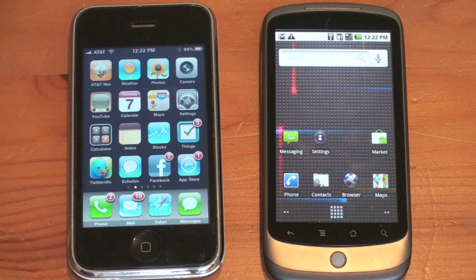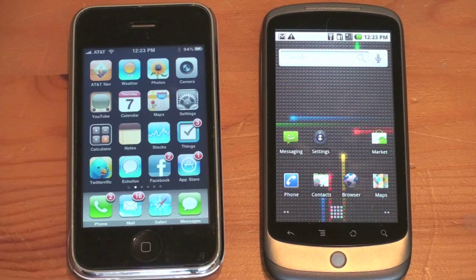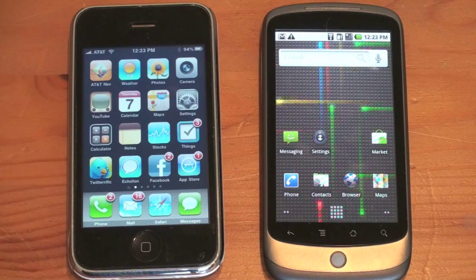So enough of the stuff that you can't see, let's start with the stuff that you can. I use the browser on a daily basis. It's probably the most important feature that I need in a smartphone. So we're going to compare browsers on both of these devices. The iPhone, of course, is running on AT&T's network, whereas the Nexus One is unlocked and it can be run on either AT&T or T-Mobile. But if you want 3G speeds, that will only be T-Mobile.